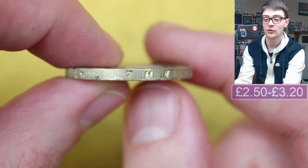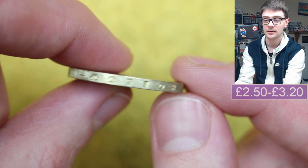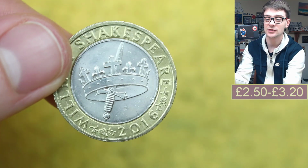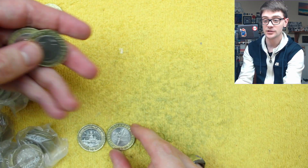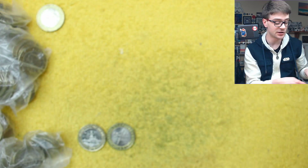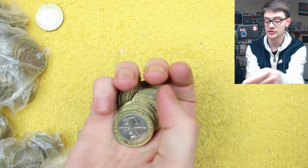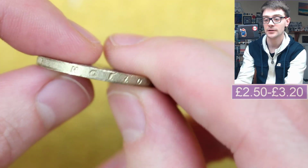Edge inscription error was found on the Shakespeare's tragedies, so... Oh, they're hollow. There we go, that's what it should be on this one. There's been no other edge inscriptions, to my knowledge, found on the other Shakespeare's, but I think if there's ones kicking around on errors on the Shakespeare's tragedies, it's worthwhile checking the other 2 just in case they turn up. At the end of the video, I do quickly check through all the coins for all the edge inscriptions, and we're about to start this bag as well off with another Shakespeare's Histories.